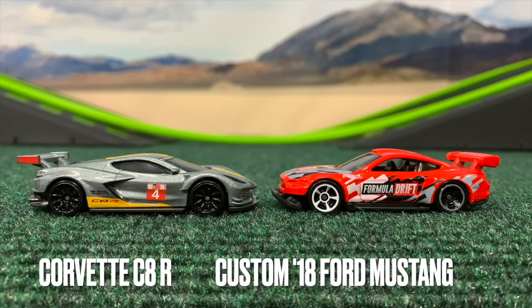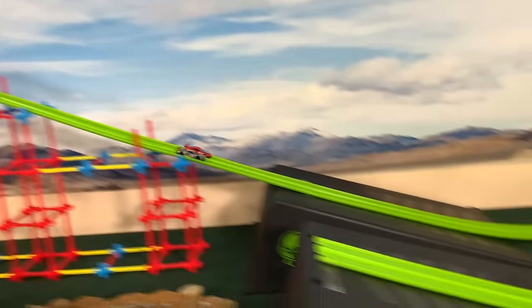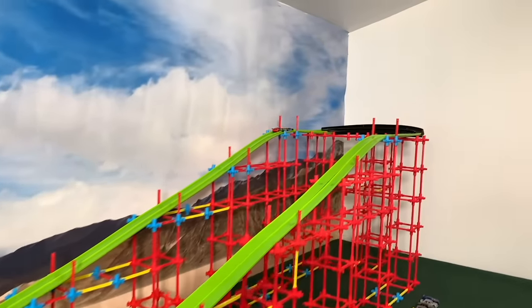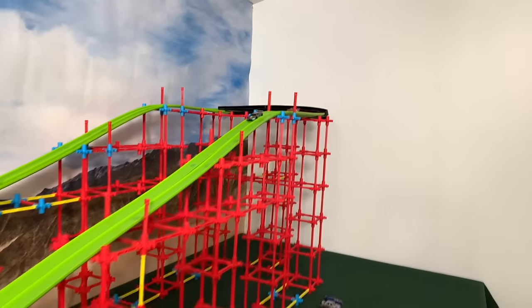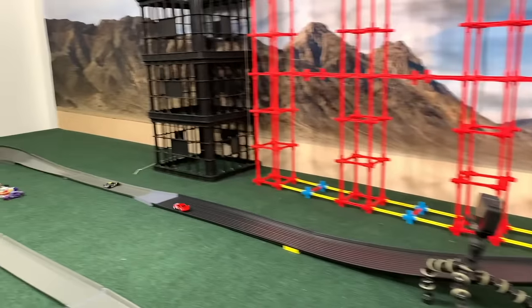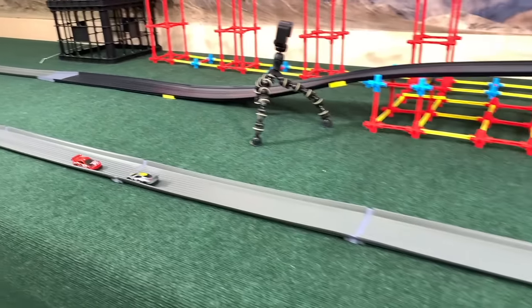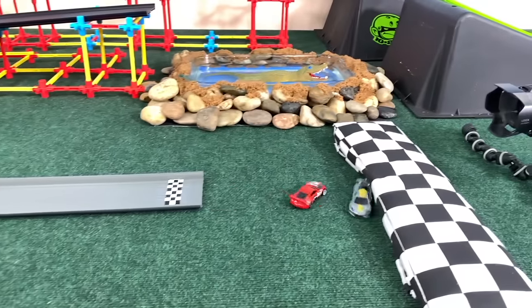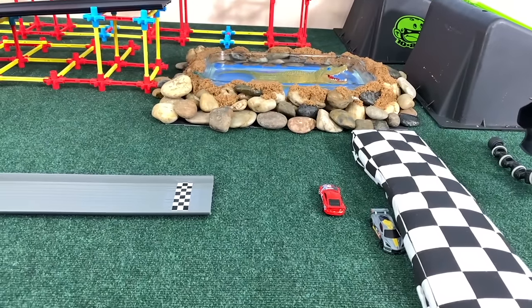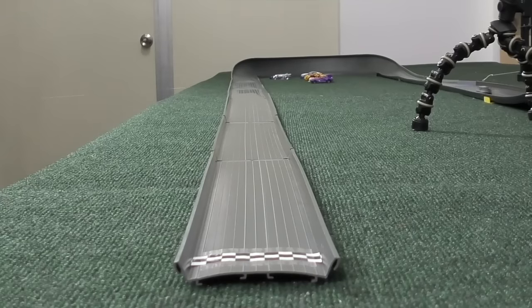Corvette, custom Ford Mustang. Now we're tripping down the All-American team. Here comes the Corvette. Ooh, out there by a couple lengths. Custom Mustang falling behind. Ooh, a little bit of a nosedive, but straight, and the Corvette's all over the place. Now he's facing backwards, but still manages to stay ahead. And that's going to be good for the Corvette, and maybe have a chance of making it through the semis.